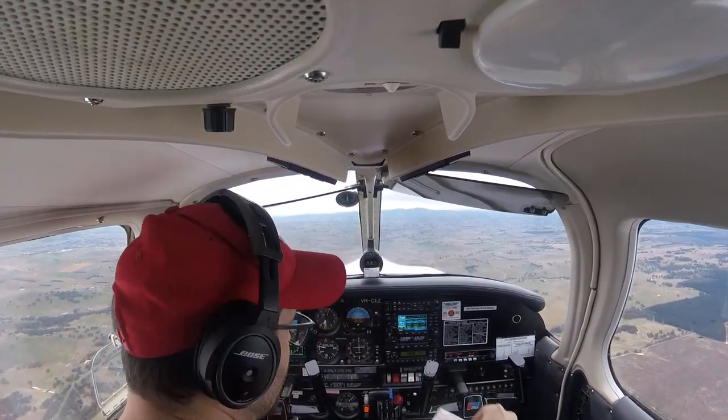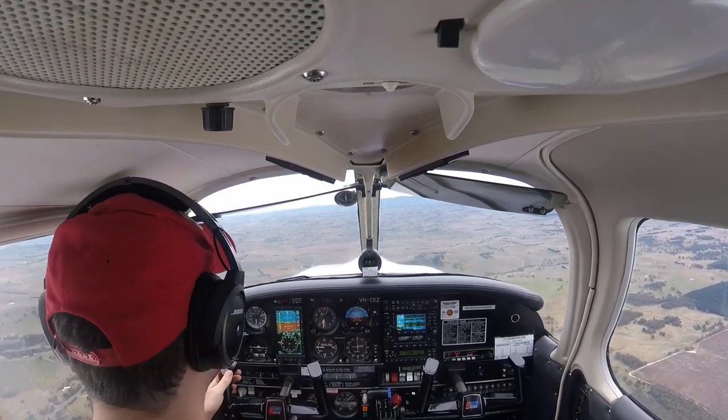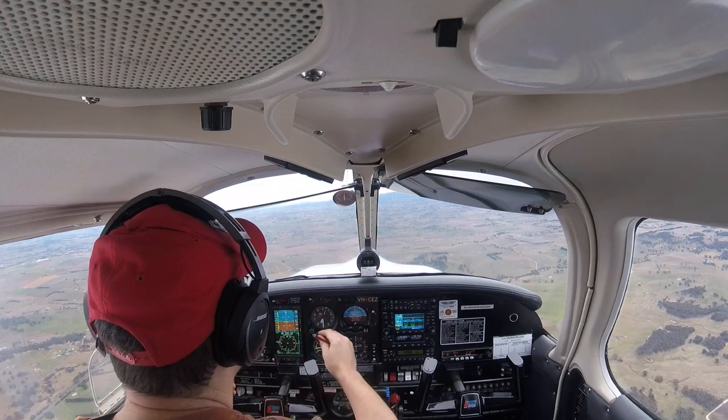I'm bound for the southeast for circuits. Traffic, helicopter Sierra Kilo Uniform, rolling parallel runway 11 grass right for departure to the east, traffic Orange.